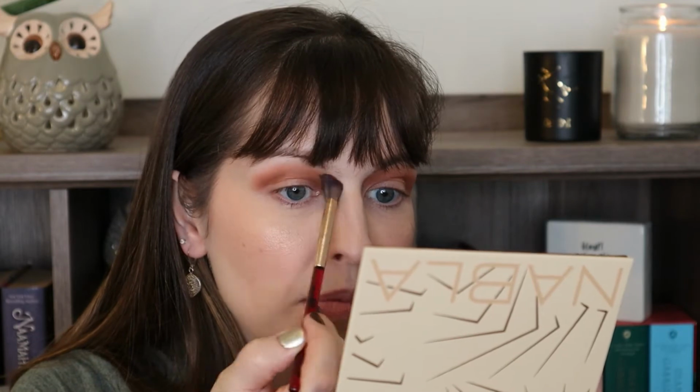Just use it to soften everything up very nicely. This is definitely a very nice quality mirror. I don't have any sort of distortions, and it fits really, really nicely in my hand, which I absolutely appreciate.